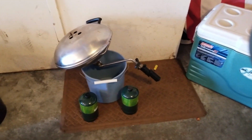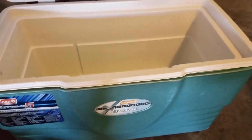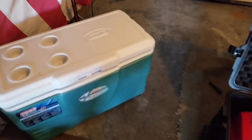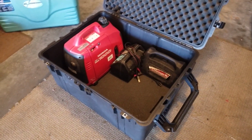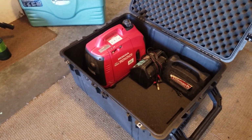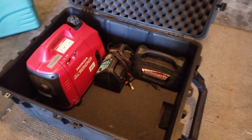I've got my grill that goes right in the fishing rod holder. I'll be using this nice Coleman for my cooler. And I've got this beautiful waterproof container. I believe I've decided to bring the generator just for peace of mind. And I've got my battery charger, and then that's a little inverter.